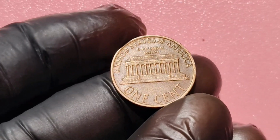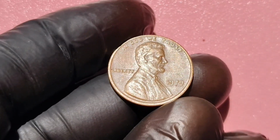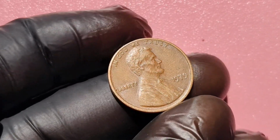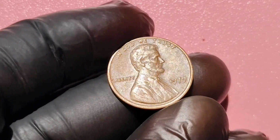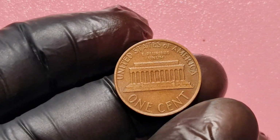This rare error made the 1979 no mint mark Lincoln penny a highly sought-after collectible among coin enthusiasts. Now, you might be wondering how to identify a 1979 no mint mark Lincoln penny. Well, my friends, it's actually quite simple.